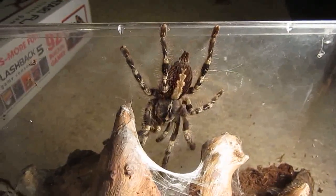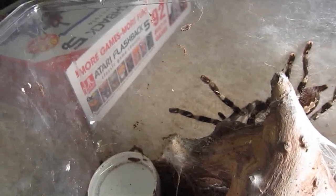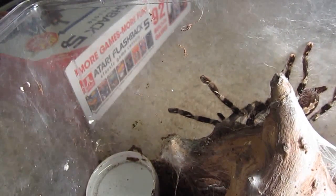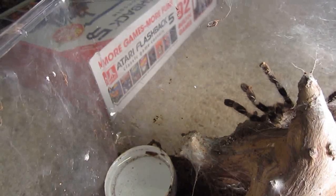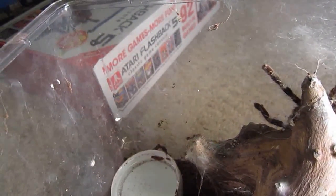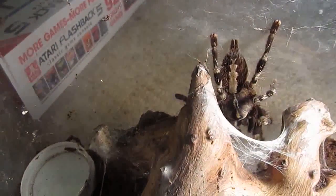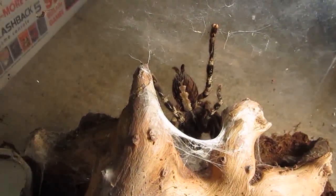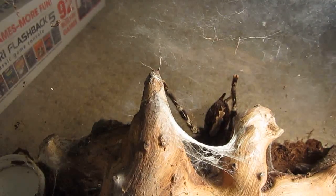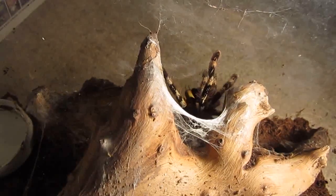Here's my beautiful Lasiodora striata. You're wanting something to eat, aren't you? Well, let's see if I can appease you. Isn't she sweet? I wouldn't dare hold her, as they have pretty potent venom. But she's never given me a threat posture. She just gets runny, skittish, you know, spooked. But I think she's happy to have some crickets for dinner.